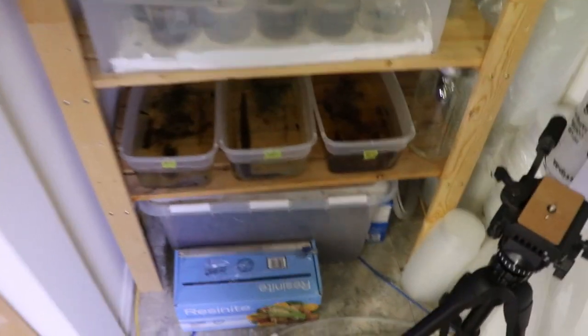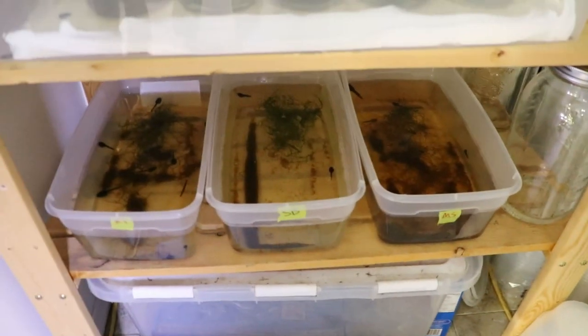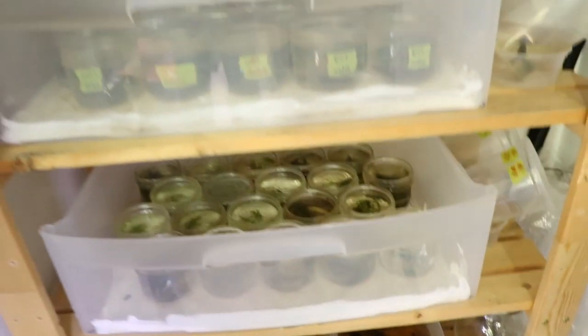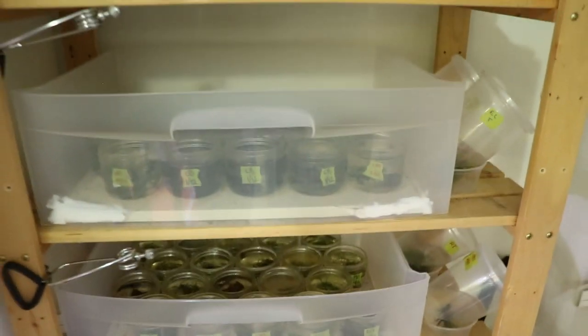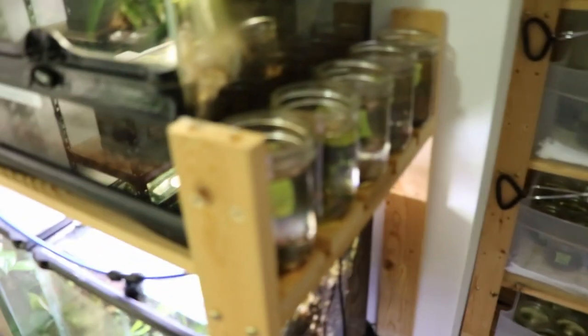Tripod for my camera. Got some tadpole tubs. I've been keeping all of my erratus in tubs and it seems to be working out pretty well right now. And then a lot of other tadpole cups here, all my other frogs, as well as a few other random ones around. Most of these other ones are thumbnail tadpoles. And then you can see to the side, these are the morphing out cups. So there's a few froglets that are almost ready to come out from there too, into the grow out tanks.